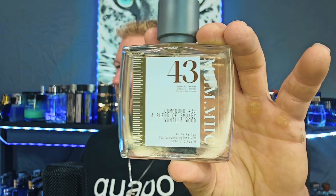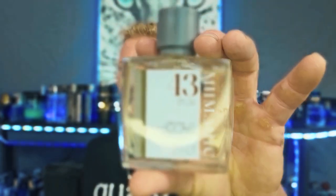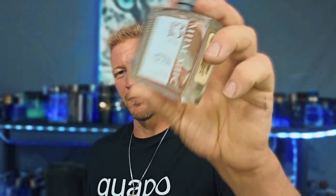So if you see it, check it out, spray it, see if it vibes well with your skin chemistry, and don't expect a whole lot of change in the dry down. It might just get a slight bit creamier with the vanilla, the spices toned down just a hair, but it's pretty much 85 to 90% similar from the opening to the extreme dry down, from what I can tell. So that's my final thoughts and basically glorified first impression on MIIM MIIC number 43.